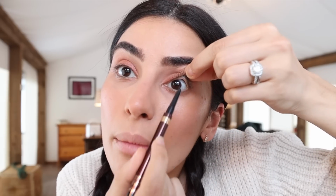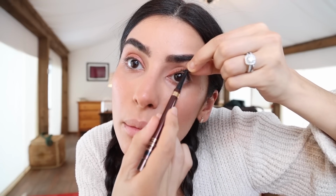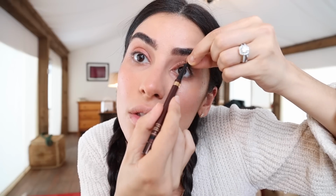For my eyeliner, I'm gonna be using the Tom Ford Emotion Proof Liner in Dominator. So I'm just going to do my waterline. This used to tickle so bad, but then you honestly build up a tolerance, and then you can honestly just do it without blinking. If you decide to do lashes, great. But if not, it just gives you more of a thick baseline to work with when you apply your mascara. And I really like how that looks.